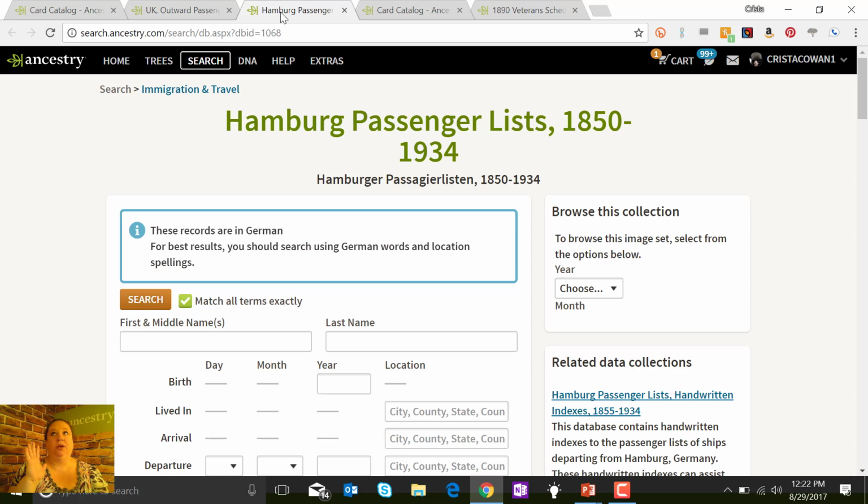And so, even if they were from somewhere that you're thinking, why would they go to Hamburg? Well, Hamburg was a major port of emigration, and so it's worth checking. Now, keep in mind these records are in German. Ancestry has translated field labels, but sometimes the actual information on the record, like an occupation or a relationship to the people traveling together, is written in German, even if German was not the language of your ancestor who was traveling. It's because Hamburg was the port in Germany. So these records cover 1850 through 1934 and are certainly worth looking at.